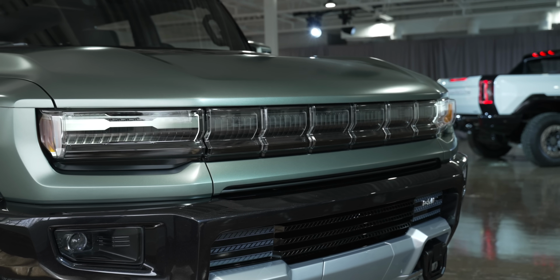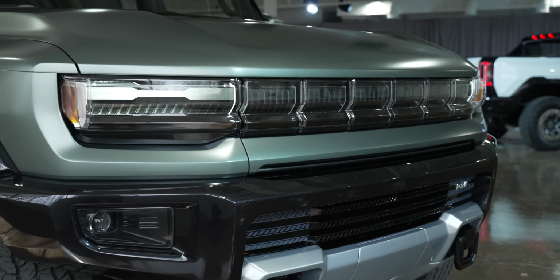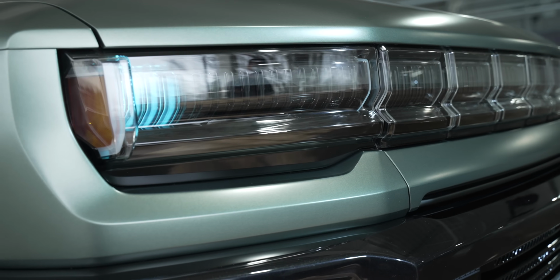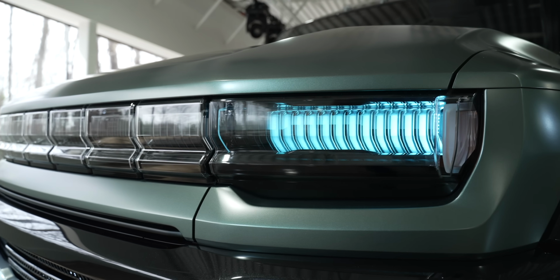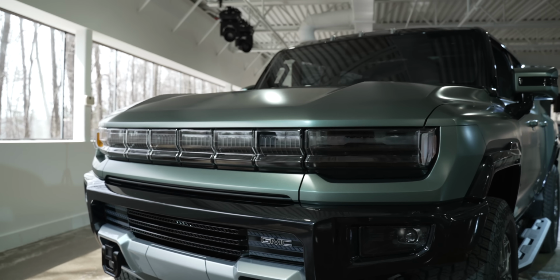Now these headlights are nice, not only because of their design, but also they're functional. So when you plug this up for charging, you'll actually see that the headlights will show you how much charge you're getting as you go. So you'll be able to get outside your vehicle and walk around, and you can tell how much charge you have just by looking at the headlights. And also, of course, you have your turning signals and all those things built into this one long piece on the front. And when you are walking up to or away from the vehicle, you'll have a different lighting animation to welcome you to the SUV.